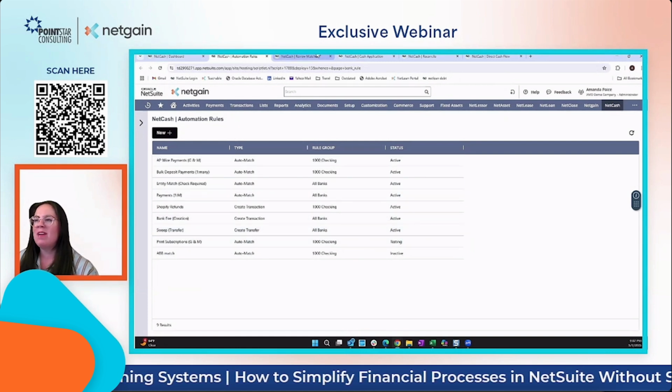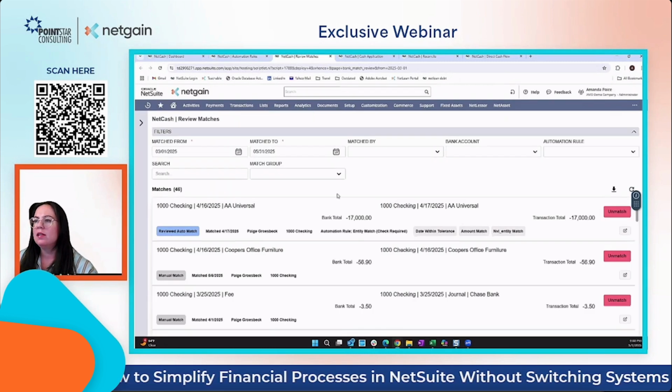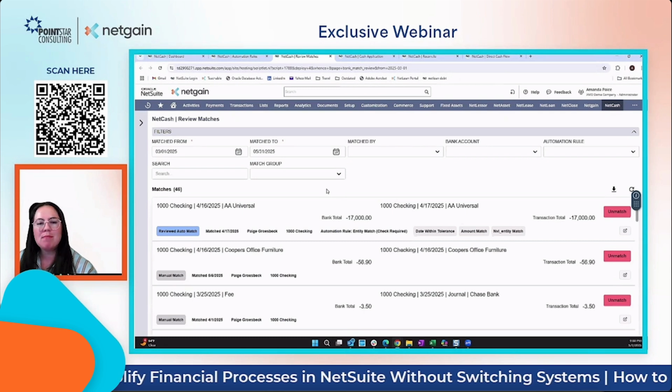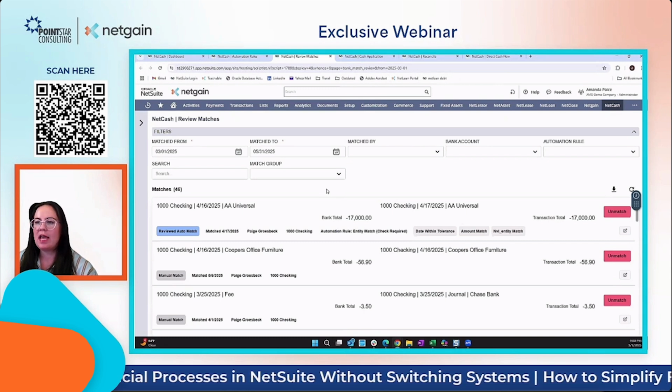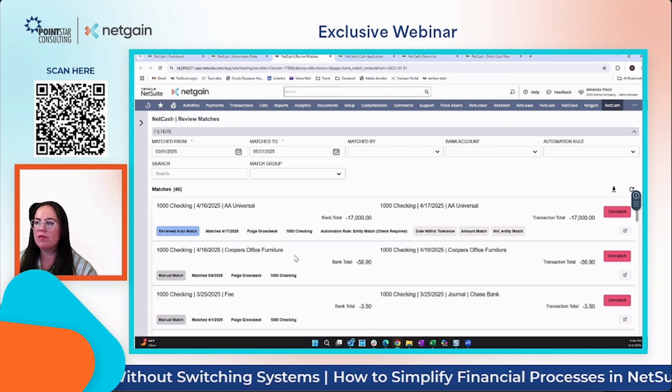So with that foundational knowledge, let's talk about a day in the life of a NetCash user. First off, we're going to utilize as much of that automation rule as we can. We're going to capture as many of the transactions as we can. Anything that is requiring approval is going to be here for you to look over and review.